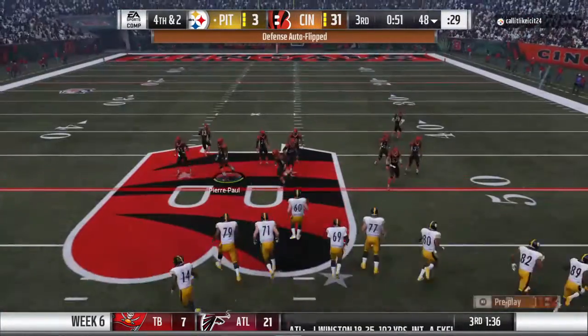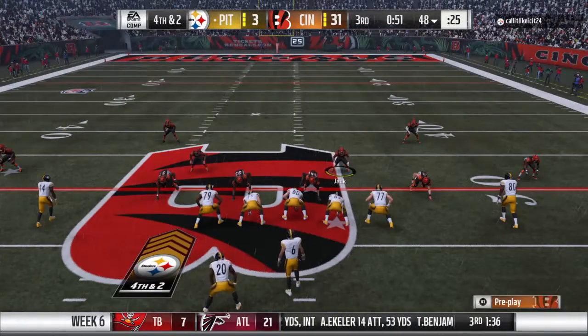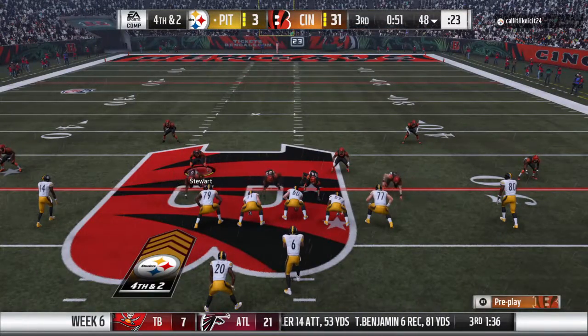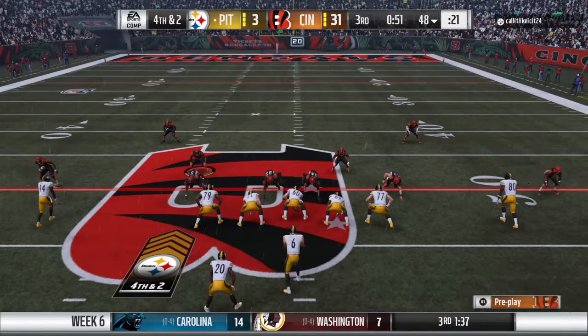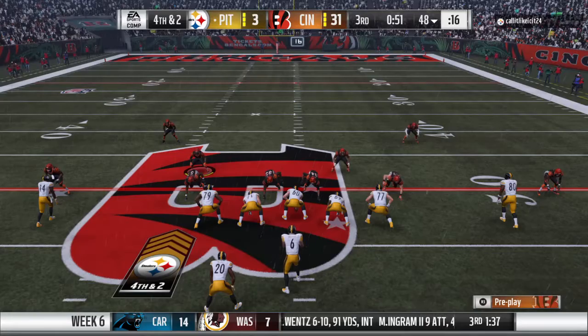And how about the call here? They need 2 yards in their own territory on 4th down, and they're going to go for it. Gone, gone! Gone, gone! Detroit! Detroit! All right, now, lucky 56.